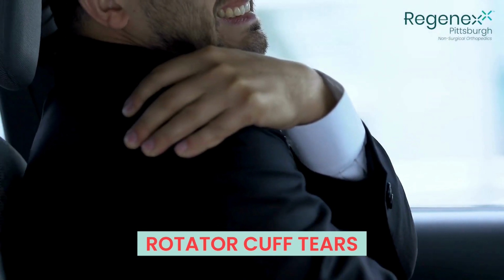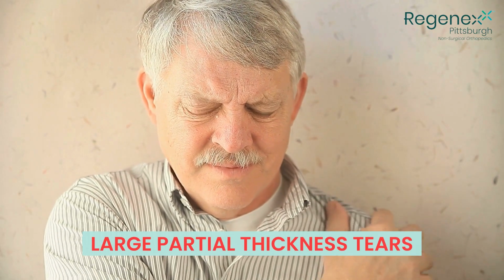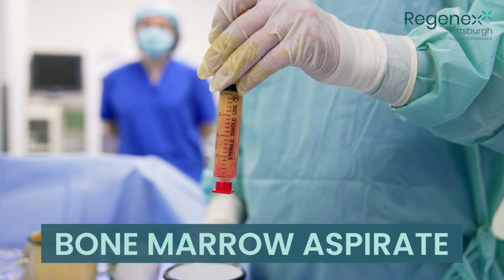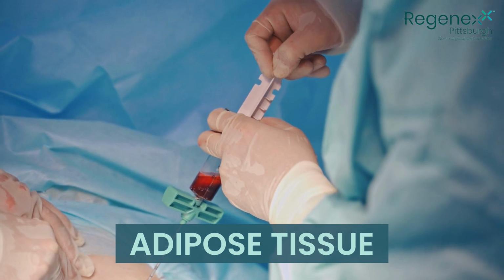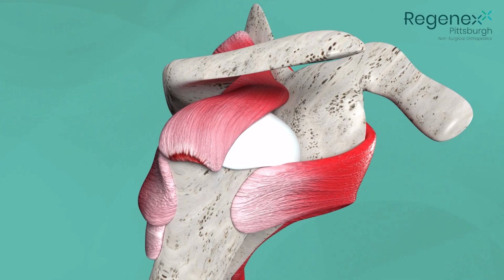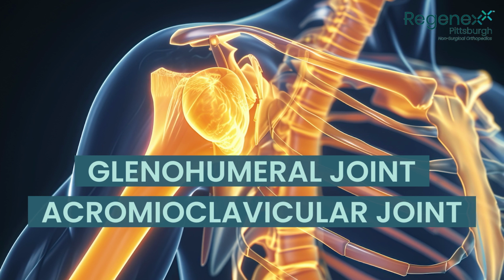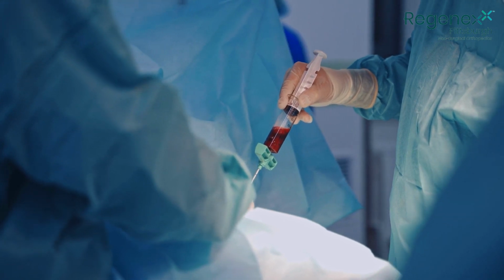So I've treated a lot of people with rotator cuff tears. I've treated people with full thickness tears. I've treated people with large partial thickness tears. But I'm thinking about one person that I treated recently with a large thickness tear. I used bone marrow aspirate and buttressed the tear with adipose tissue, which is fat, to fill in the gap. Her gap was about 2 centimeters, which is almost an inch, and I treated her joints, both the glenohumeral joint and the acromioclavicular joint, with her bone marrow aspirate and treated the ligaments to stabilize the ligaments as well.